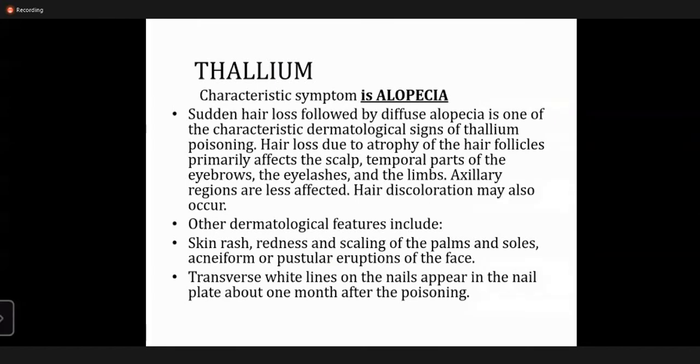Okay, so the classic symptom that thallium produces is alopecia. Remember that. Alopecia, thallium. Thallium, alopecia. Simple as that. So it would have sudden hair loss, okay? And the alopecia is diffused. It's not like patchy alopecia, but diffused and sudden. So these are the classic signs that would guide you towards thallium poisoning.